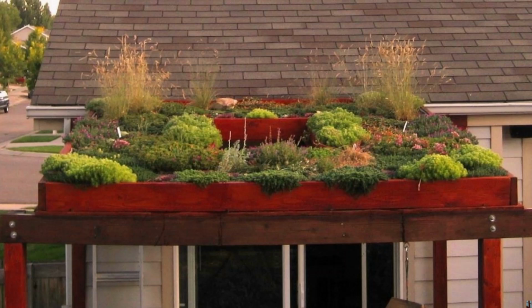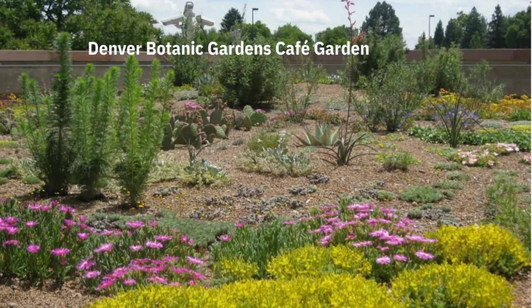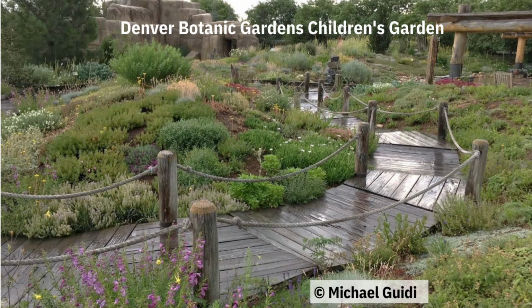And then I helped with one of the first green roofs in the Denver metro. That's been about 15 years ago now. It's actually at the Denver Botanic Gardens, above their cafe, if you've ever been to that Botanic Gardens. It's one of the most diverse green roofs in North America. It's only really beat by this one, which is actually a full acre of green roof with 600 taxa.